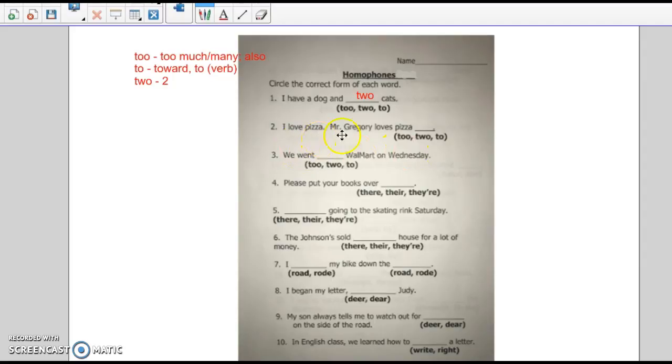I love pizza. Mr. Gregory loves pizza also, pizza toward, or pizza the number 2. Well, we hope it's not pizza the number 2. He loves pizza also, so that's TOO. We went to Walmart on Wednesday. We went also Walmart on Wednesday. We went the number 2 Walmart Wednesday, or we went to, as in toward Walmart, the place on Wednesday.